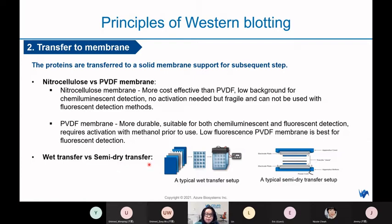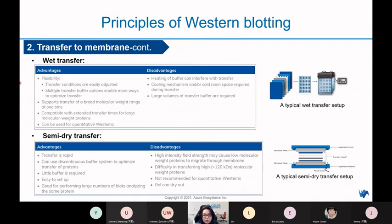First is wet transfer, where you soak the whole sandwich into a tank full of buffer. Another one is semi-dry transfer, where you have the blot and the gels sandwiched between a few layers of buffer-soaked filter papers on both sides, and a carrier. So these are a few advantages and disadvantages of wet transfer and semi-dry transfer.